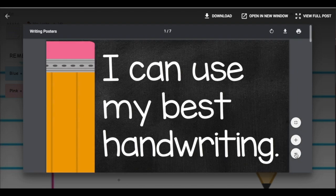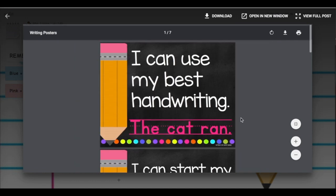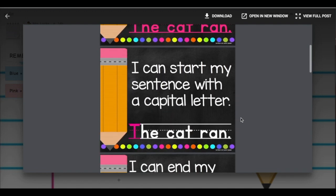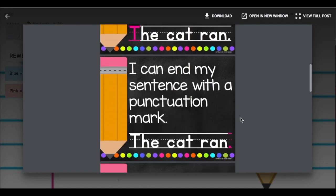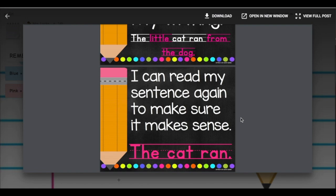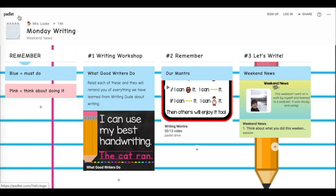and boy, that seems really big. So I'm going to zoom out and it says, I can use my best handwriting. Oh yes. Scrolling down. I can start my sentence with a capital letter. Scroll down. So your child can read through all of these, and then that way you have an idea of my expectations for writing. Done.